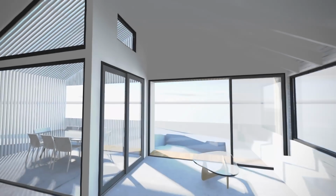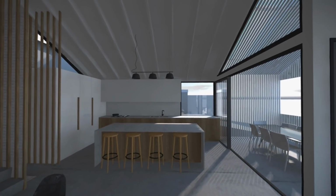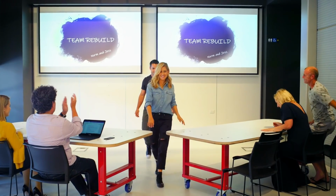I think they've absolutely nailed it. I love the style, the high-pitched roofs, the cement, the concrete, the wood. I could move into that living space. I absolutely fell in love with it. Michael and Carleen have smashed it out of the park. Damn it! That's going to be hard to top.